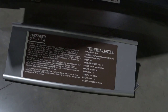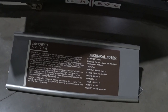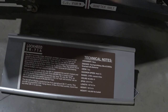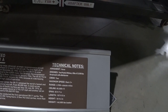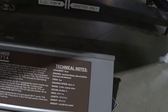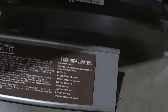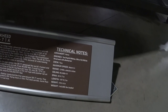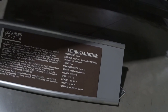One display aircraft conducted the first operational sortie. Accumulated almost 3,000 flying hours. Flew 942 sorties, more than any other. No armament. Two Pratt & Whitney J58s, 32,500 pounds. Crew 2, maximum speed Mach 3, range 2,900-plus statute miles, ceiling 85,000 feet, span 55 feet, length 107 feet, height 18 feet, and weight 140,000 pounds fully loaded.